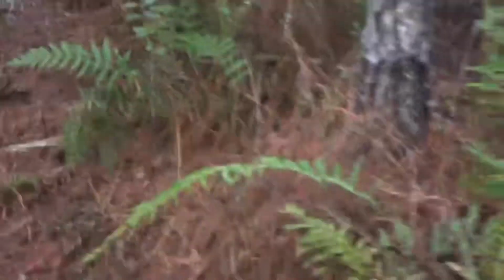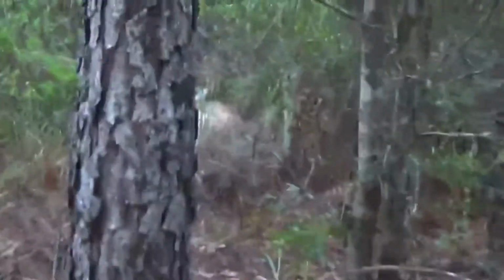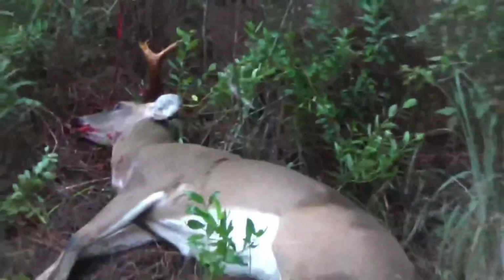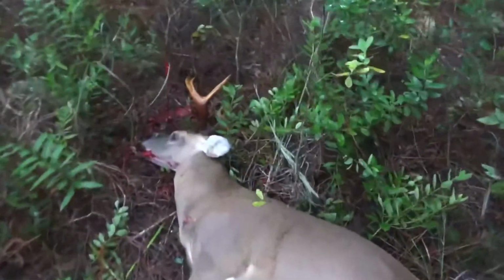Thank you, Lord. This is a buck that we've been hunting all bow season. I've been blessed this year. Nice. Nice buck. Good looking deer. Yeah, can't beat that.